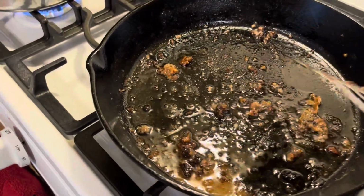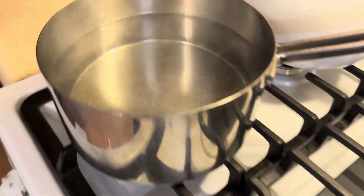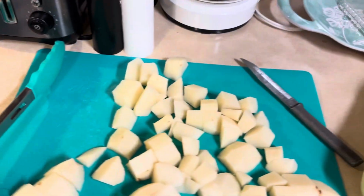I'm gonna make some gravy in that. We've got water heating up for the potatoes. Got those ready to go.